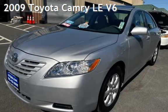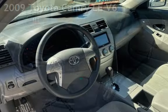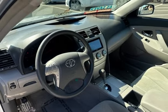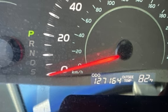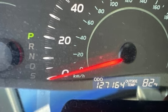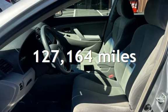Presenting a pre-owned 2009 Toyota Camry LE V6. This four-door sedan has a six-cylinder, 3.5-liter V6 engine, with front-wheel drive, and an automatic transmission. This Toyota has less than 128,000 miles on the odometer.